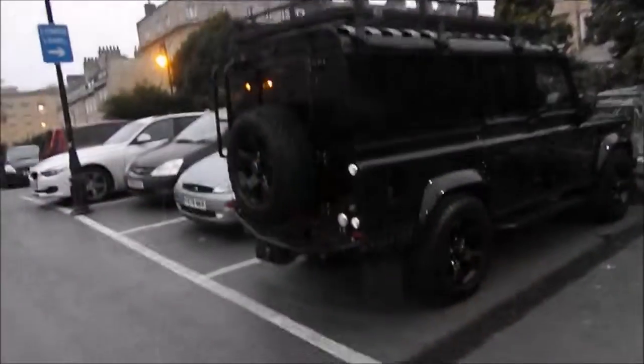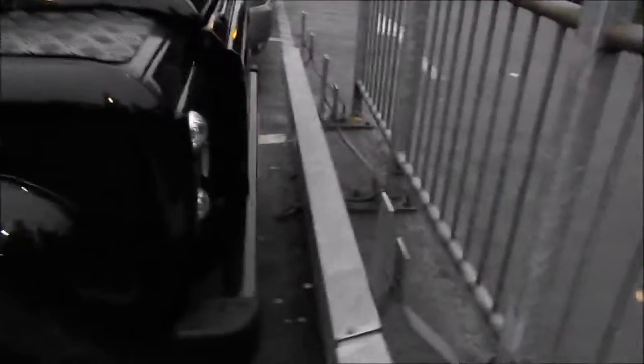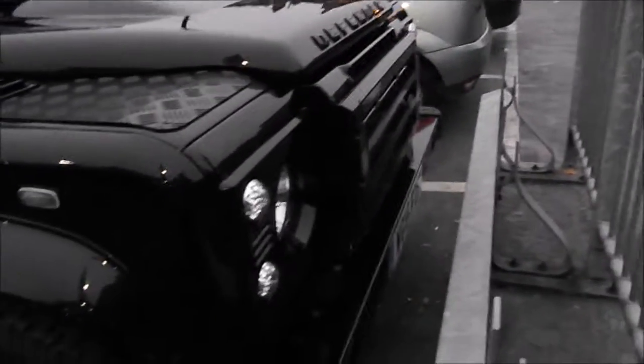So here we got this Urban Automotive Defender. These are so nice. All blacked out and everything.